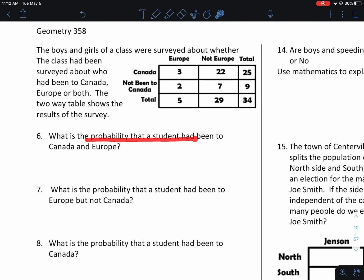What's the probability that a student has been to Canada and Europe? So here's the intersection of Canada and Europe. There are 3 of those students out of a total of 34. So the probability is 3 out of 34. What's the probability that a student has been to Europe but not Canada? So here's the students that had been to Europe but not Canada. So that would be 2 out of 34.